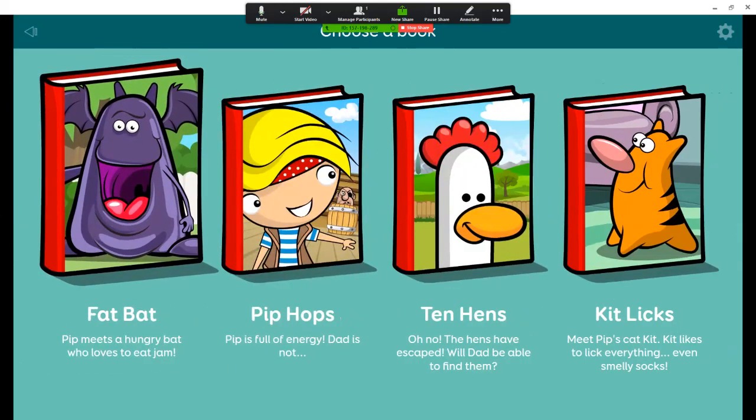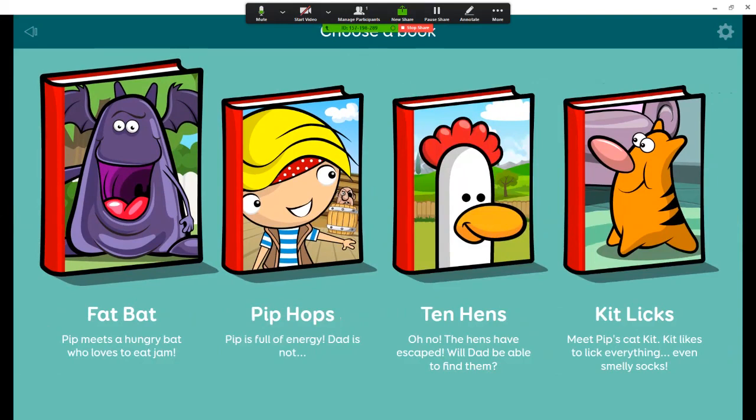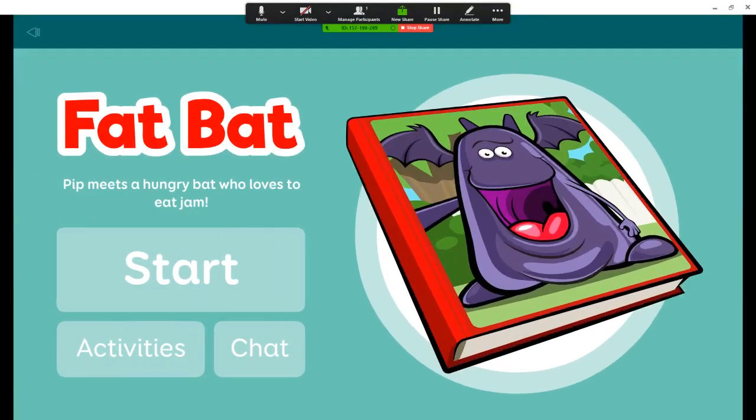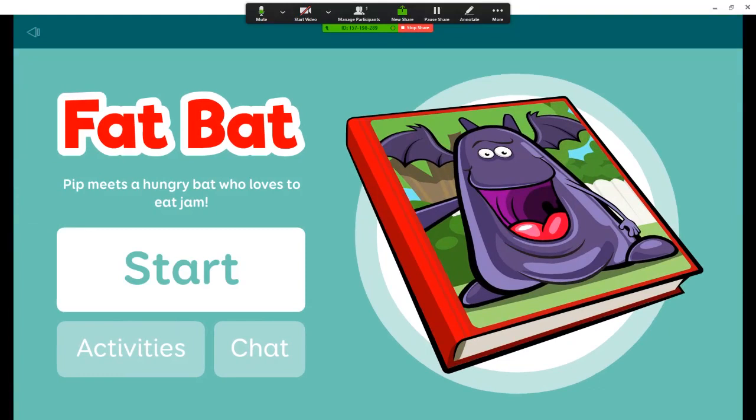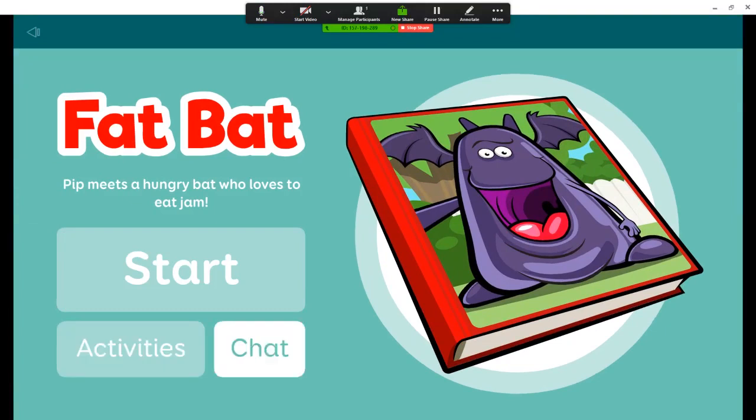Our character throughout the entire series is a young boy named Pip. And Pip goes on all these little journeys and adventures, and it's really engaging, and you get to see him act throughout all these books, and you have that one main character that you get to work with, which is pretty cool. So we're going to start with Fat Bat. We can either jump right into reading the book, check out some of the activities, address the activities after we've read the book, or chat about the book itself.